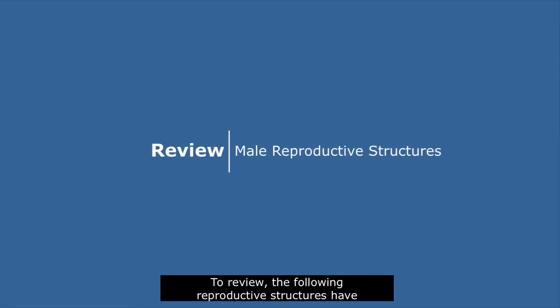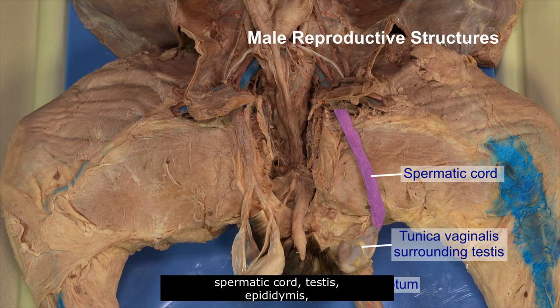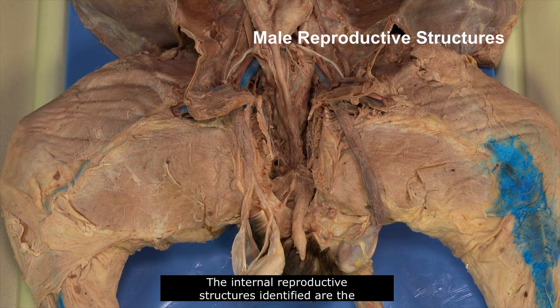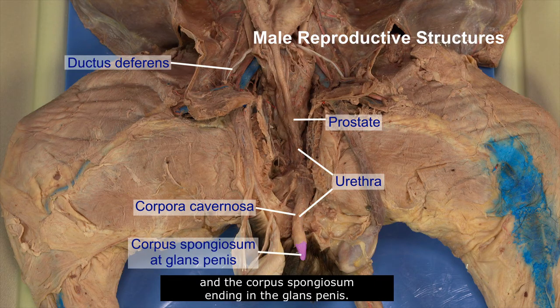To review, the following reproductive structures have been identified: the scrotum, tunica vaginalis, spermatic cord, testis, epididymis, ductus deferens, and inguinal canal. The internal reproductive structures identified are the ductus deferens, prostate, and urethra. The parts of the penis are the corpora cavernosa and the corpus spongiosum ending in the glans penis.